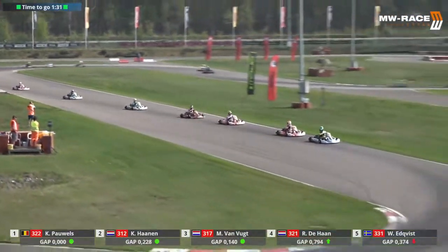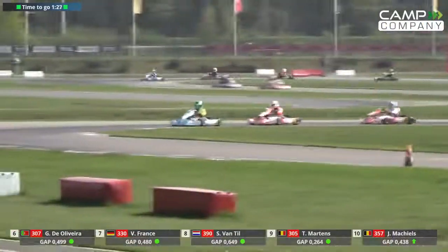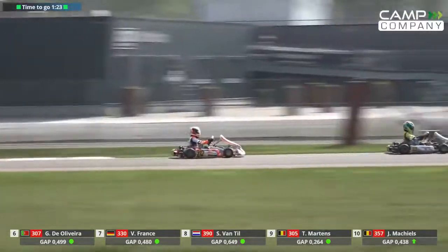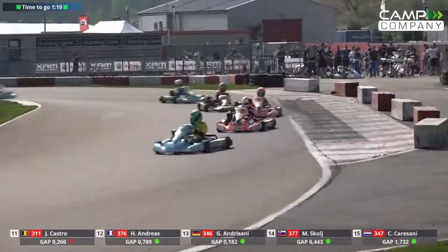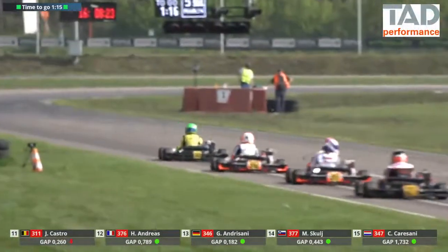So they now come into turn number 9. 1 minute 30 plus an additional lap on the clock. So Haanen still remains ahead of Van Vugt as the pair clashed heading into turn number 2, last lap around. 1 minute 17 on the clock plus a lap.